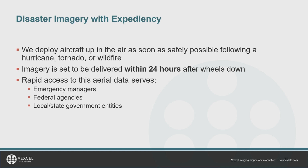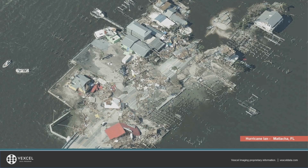So we deploy an aircraft as soon as it is safe for us to deploy following one of those disasters. And the beauty about this response is that once we are wheels down, meaning that we've gotten up, safely collected the data, and landed, within 24 hours, that imagery is going to be published and available in the service for use by emergency managers and first responders. So it is a really rapid response, and it's used by FEMA and various emergency managers, local and state government entities. And I've got some examples of some of the shots that we took from Hurricane Ian here.